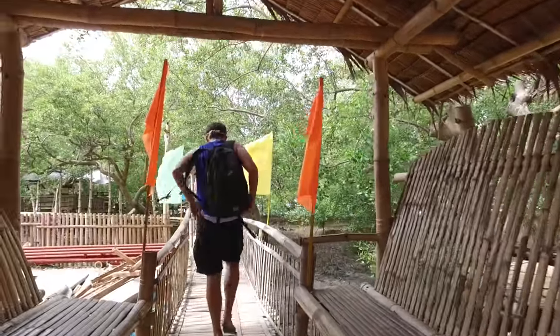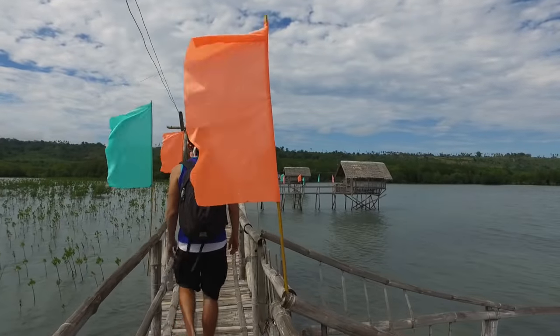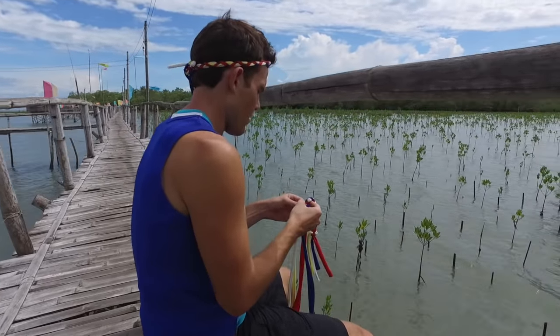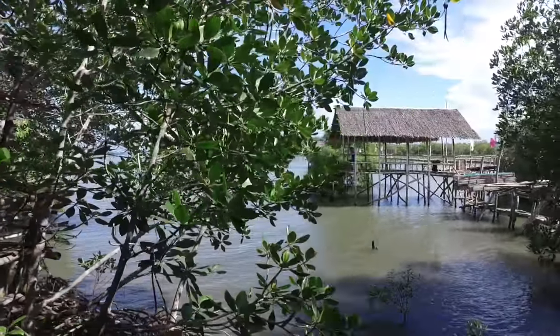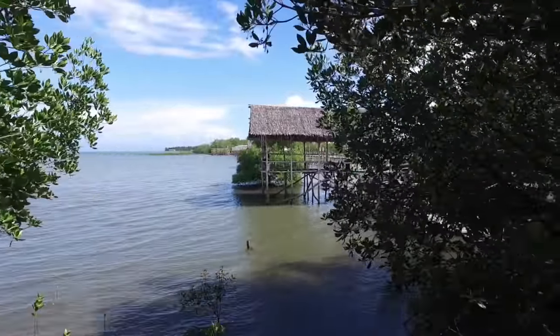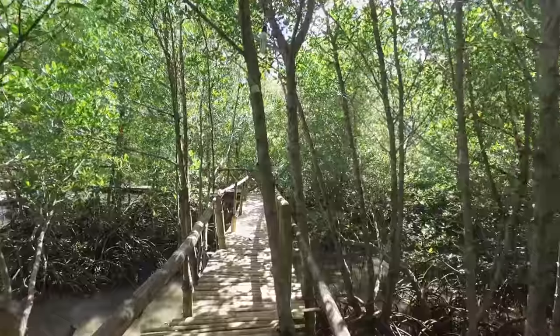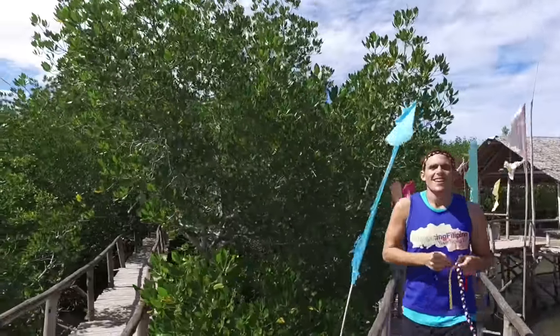Welcome to one of my favorite places in the entire coast. This is the Boardwalk Mangroves Eco Park in Alubihid, and it's only 10 pesos. Check this out, it is beautiful. It's a beautiful place to just connect with nature. The boardwalks, the mangroves, nice one, Alubihid.